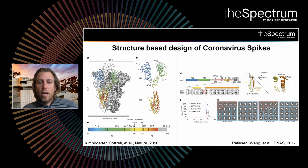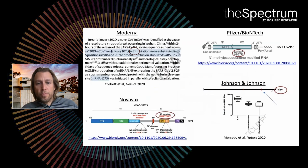So this allowed many of the companies that were developing vaccines to incorporate those 2P mutations: Moderna, Pfizer, BioNTech, Novavax, Johnson & Johnson. And there's lots of different data. Of course, the 2P mutations weren't the only things tested, but they were selected for in the case of Novavax because they got higher expression and more stability. And Johnson & Johnson had superior immune responses, and so on and so forth. So you can see how pre-existing knowledge and a lot of the work that was done on other viruses really played into the ability to rapidly generate what turned out to be remarkably effective vaccines against COVID-19.